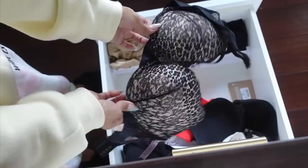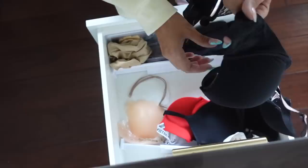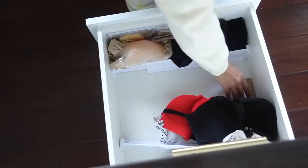I'm also gonna get rid of this bra because it's like a tea bag from Victoria's Secret, and I never wear it. I'll keep this boob thing. This is nipple covers. Actually, I'll keep this one and get rid of this black bra from Victoria's Secret. It's too big for me.